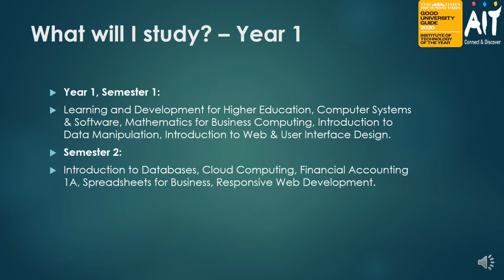Introduction to web and user interface design. This is very much across the whole web arena, creating websites and making sure that they're attractive from a user's perspective. That's where the user interface stuff comes into play. We've all experienced, I'm sure, some very good websites and then some poorly designed websites. So this is designed to ensure that you're designing something that's visually appealing and easy to use.